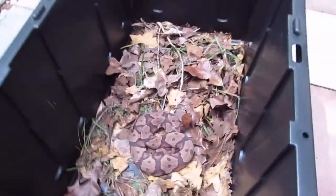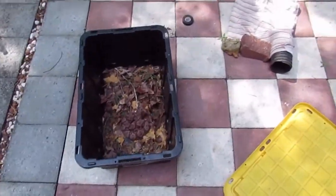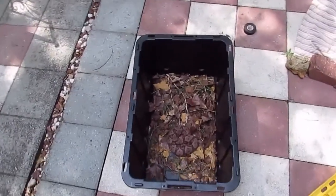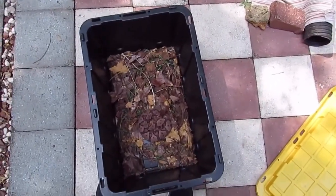Alright, so I'm gonna get her out of this bin and into the bag. This is my technique. I'm gonna try and get his or her head in here and then in the bag, and I'll put my snake hook right here to kind of seclude him to this area of the bag, and I'll tie it up with the tape. So we're gonna get ready to put him in the bag, and I'll take him far in the woods so where he can't be harmed.